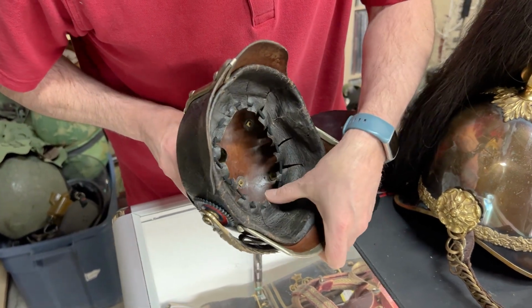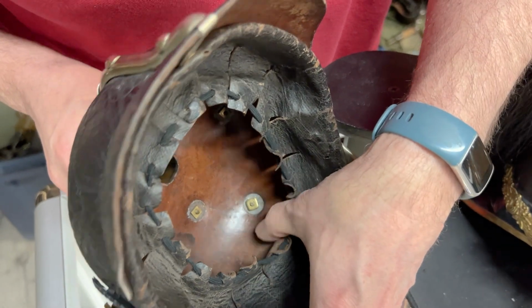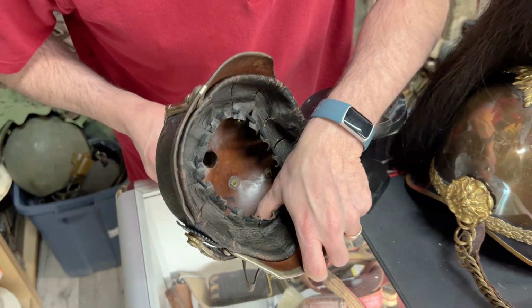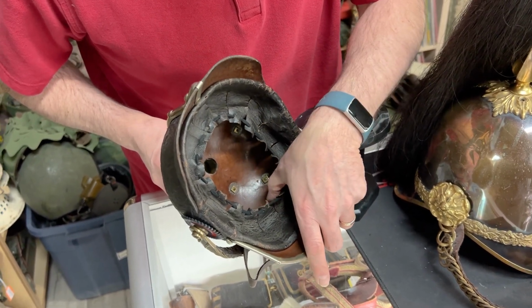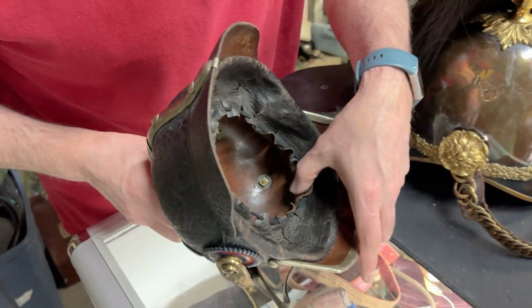And what you want to check with these is extra holes. There's no extra holes, which means no one's been messing around changing the plates. Very important thing to do on Pickelhaubes is check for the extra holes. Now they did reissue them, of course, but this is what you want to look for.